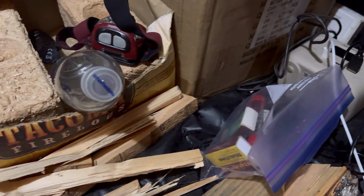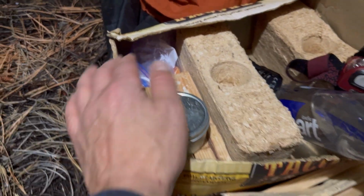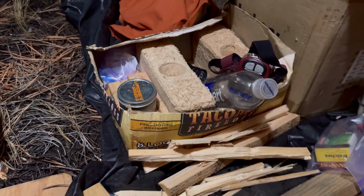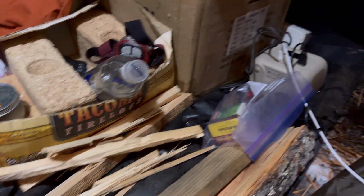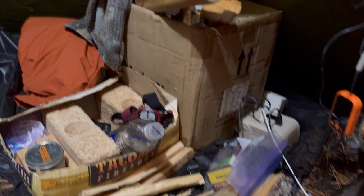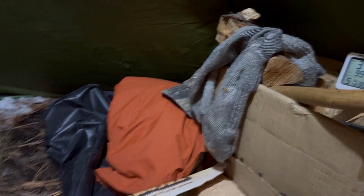I got fire starters here, and then some more right there. Bottle of water, flashlight, headlamps, little power station, powered my light up there. And then I got another lantern there, and another headlamp there, and another flashlight there. Socks are drying right there. Boots are drying right there.